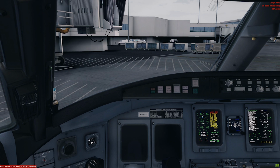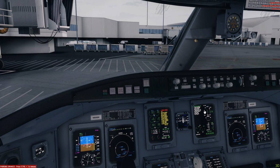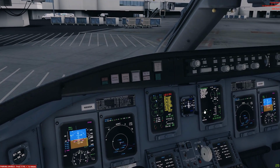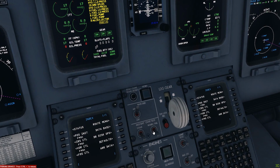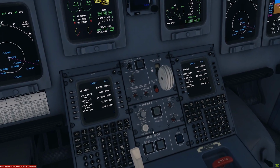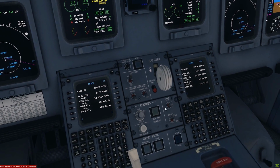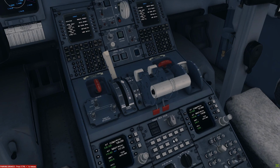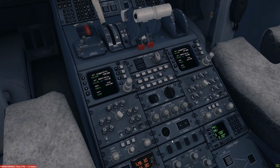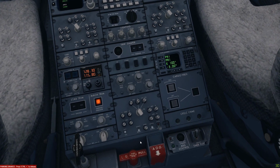So if we jump inside, you will be greeted by a very good and well detailed cockpit. So everything here is modeled perfectly. All the switches are there. I would wish for better resolution for the placards there, but nothing to be concerned about. Everything is modeled. Everything looks very good, guys.